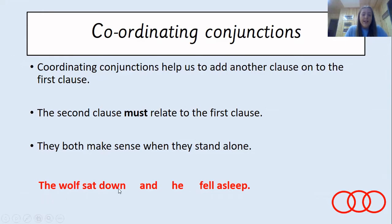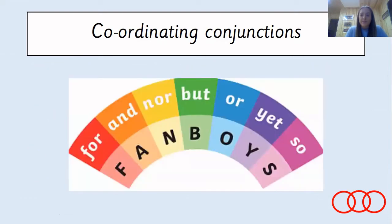So the wolf sat down and he fell asleep. Let's check that the clauses make sense on their own. The wolf sat down, full stop. That would make sense on its own. He fell asleep. That would also make sense on its own. However, if we got rid of the pronoun he, fell asleep, full stop, that wouldn't make sense on its own. So it's really important that that pronoun is there to make sure we have a first clause and a second clause that both make sense on their own.